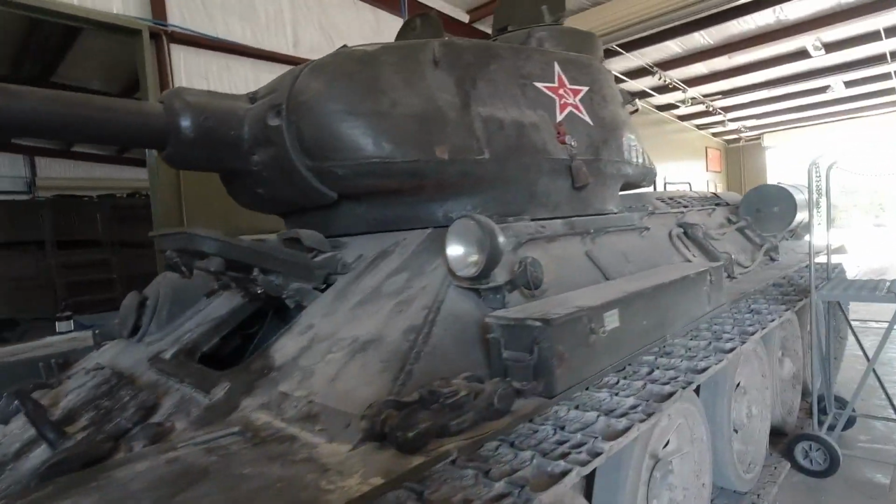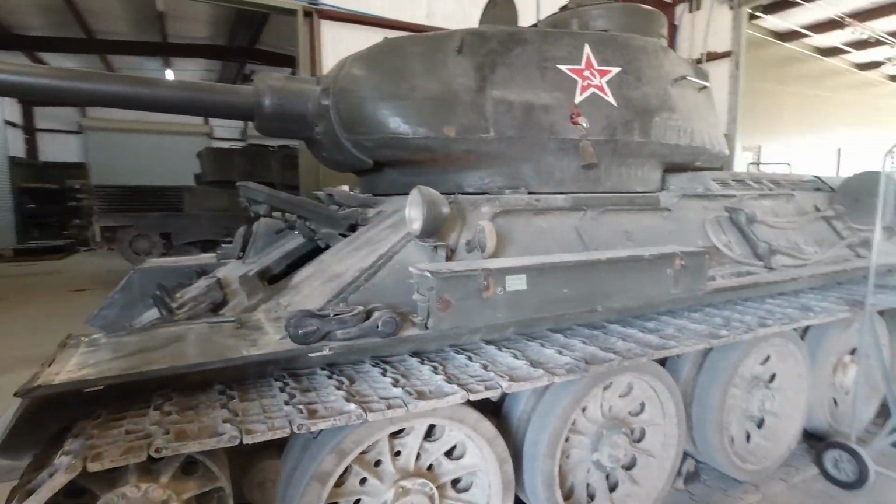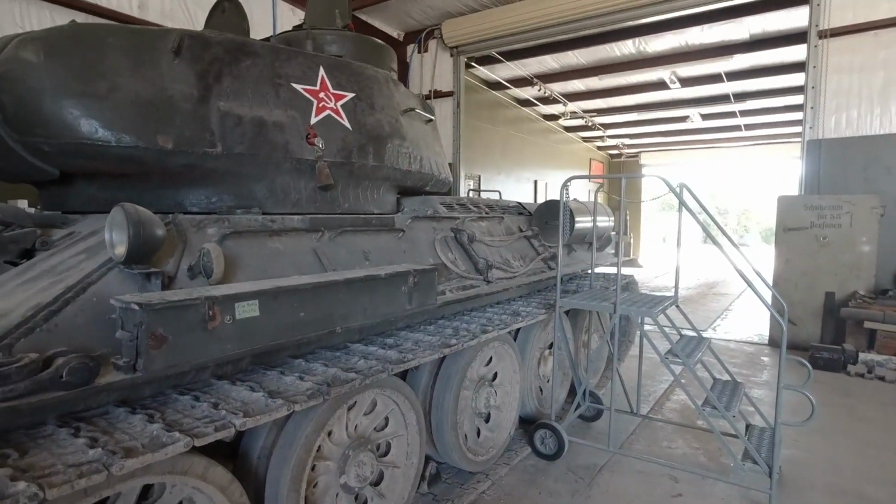You can roll this back. Not yet, because the guy that's actually going to drive it out, that's Tommy, he'll get in and back it out.